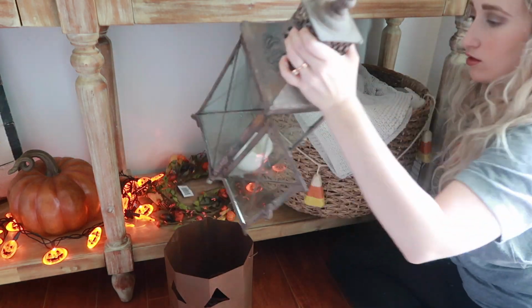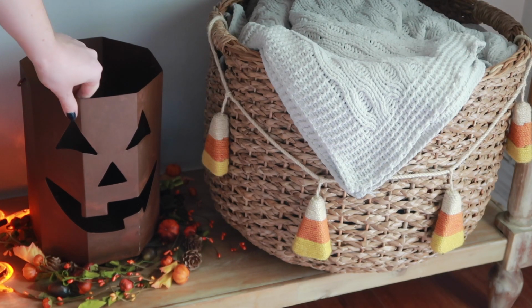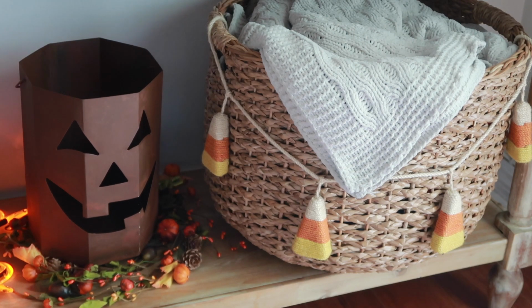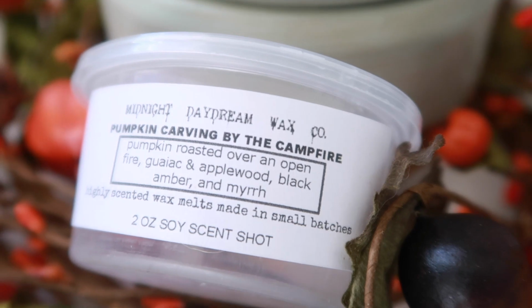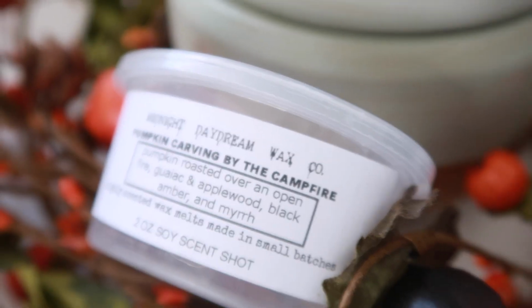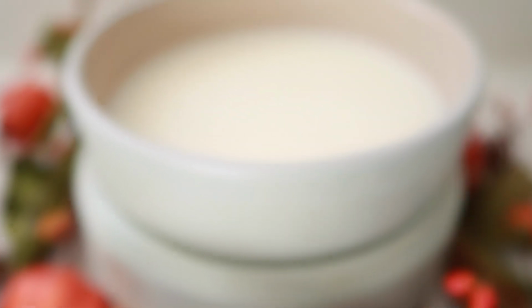And then I'm going to take this lantern away and add my pumpkin lantern to it. And voila, that is finished. And oh, yes, I am currently wax warming this pumpkin carving by the fire. It's so good. It smells so, so good.